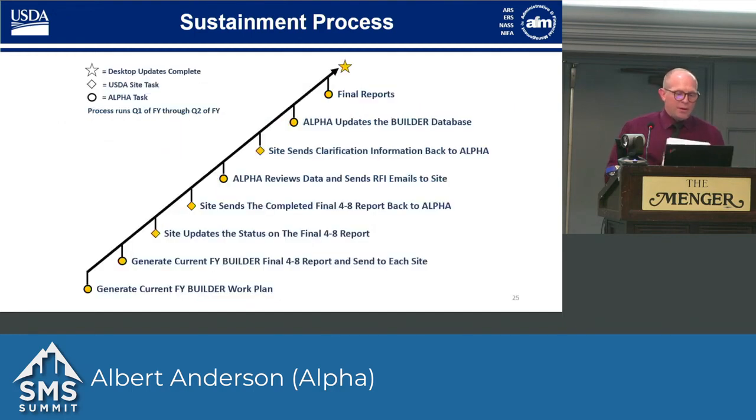So this is our timeline for desktop updates. Each one of these tasks is completed throughout the process of doing desktop updates as we get the information back. The circles are items that Alpha takes care of as we go through this process, and the diamonds are the items that we require from USDA, things that we need to get back from them.